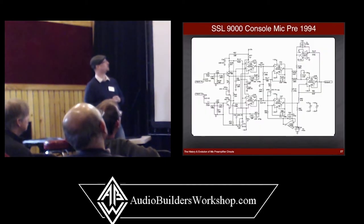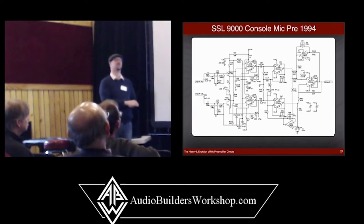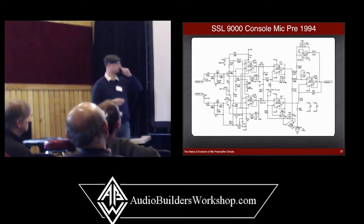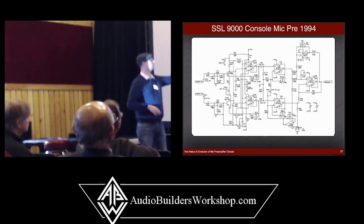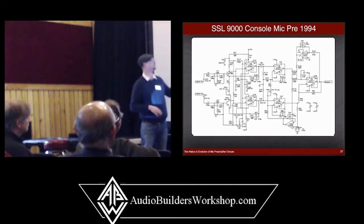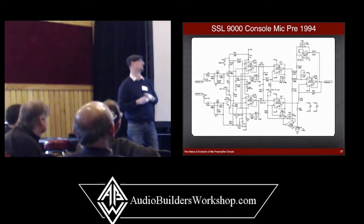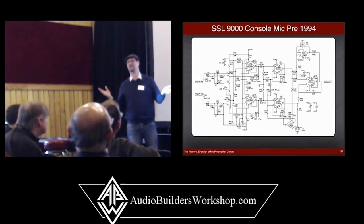Okay, so this is sort of the top of the line hybrid of this same style. This is the SSL 9000 mic pre circuit, apparently. It's very similar. You can see here you have the input stage feeding back to the emitters of the input transistors. These are MA212s. They don't make that part anymore, but they do make one called the MAT12, which is very similar. I think it still costs like $25, but you can get free samples if you ask.